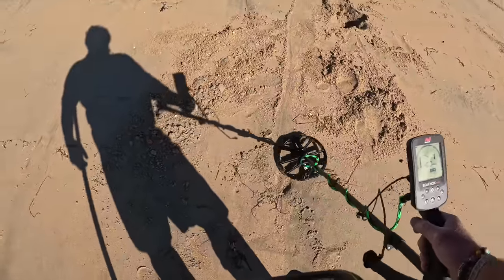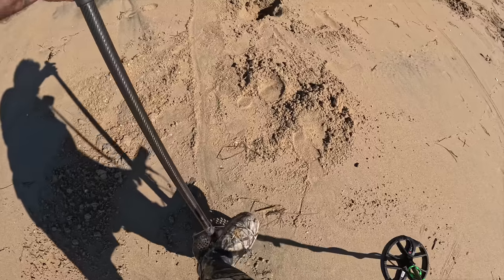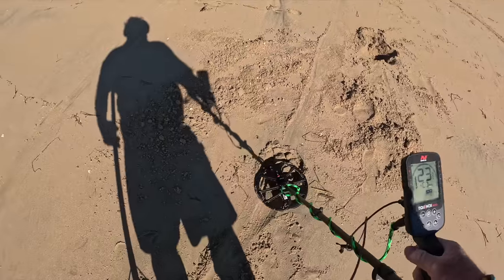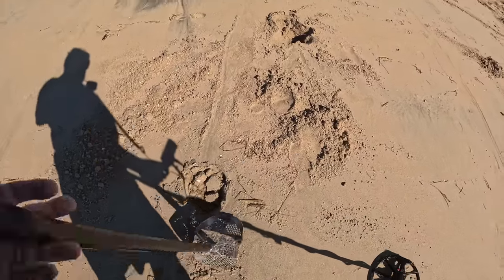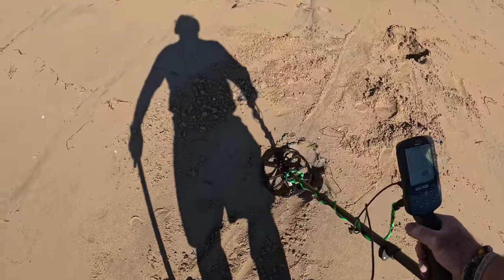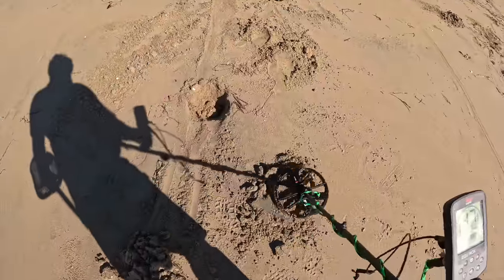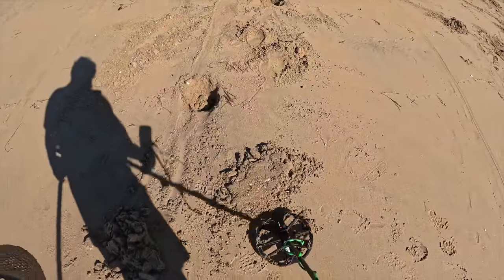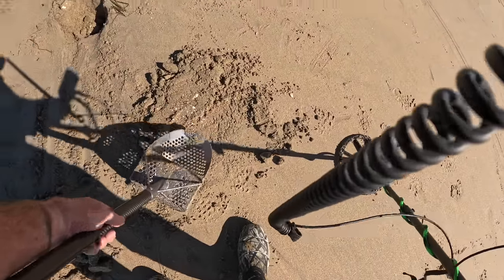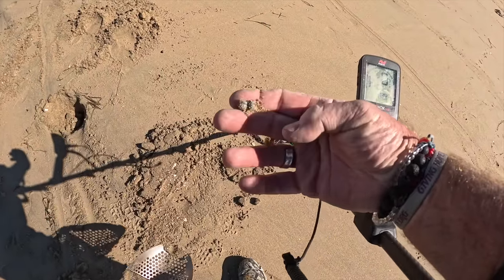This is possibly the best signal I've had all day. It's a 20, but it sounds amazing. 25 now. Now, it easily could be aluminum or something else, but it should be out. But man, it sounds good. Oh, I think I see a big piece of lead. Well, not big, but a piece of lead. Oh, it's two little split shot weights.